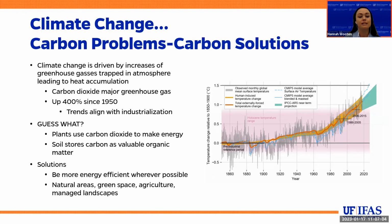So our solutions: we need to be more energy efficient wherever possible, so we're using less energy. And we need to think about our natural areas, our green spaces, agriculture, and our managed landscapes. We forget about the highways in the sky above our heads, especially in urban landscapes. We forget that so much terrestrial biodiversity exists in our tree canopies. So in and around urban areas, we can support an abundance of life right above our heads.